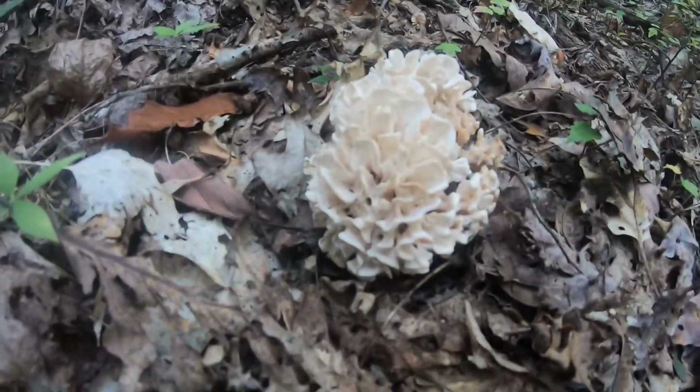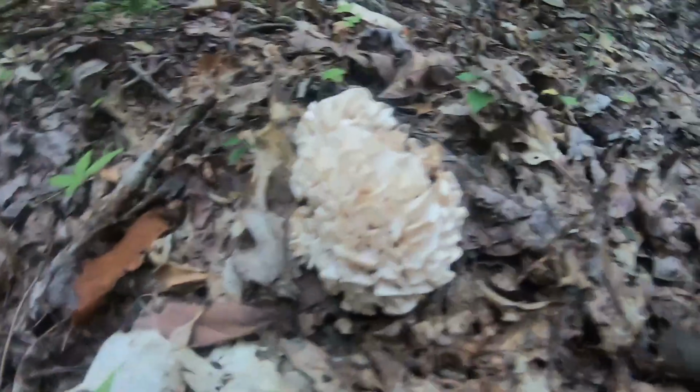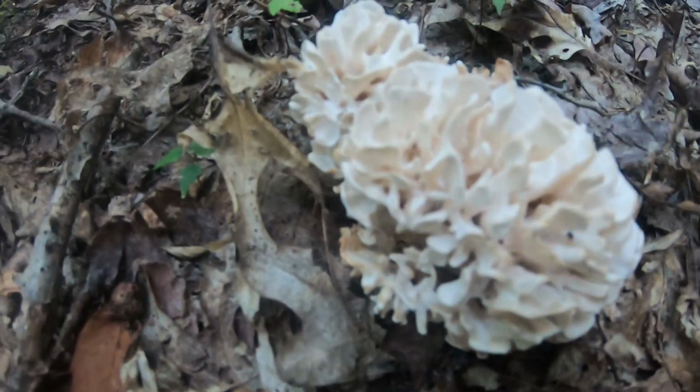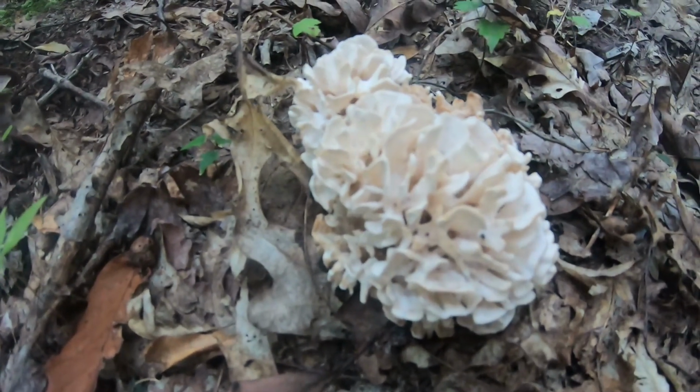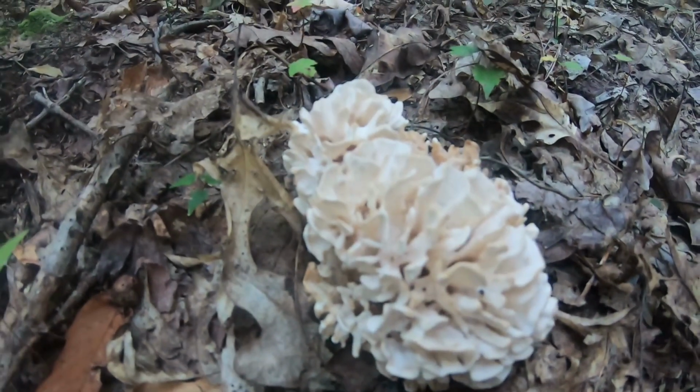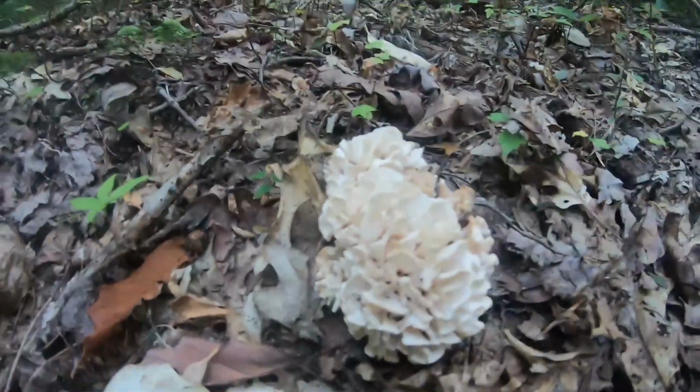And I do believe that I just found my very first cauliflower mushroom. That is awesome. That's a really great find. I am happy. That made my whole entire day, as a matter of fact. Sweet, cauliflower mushroom.